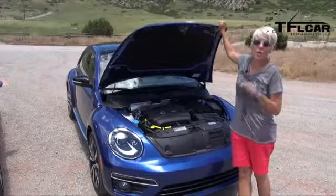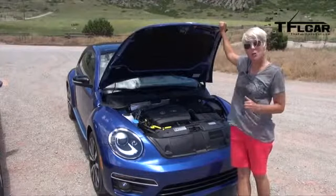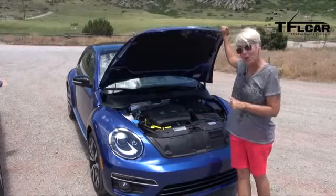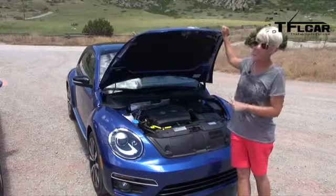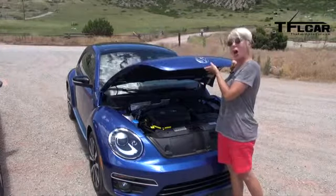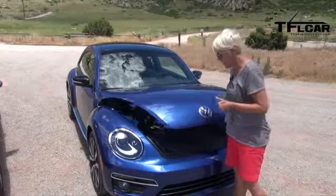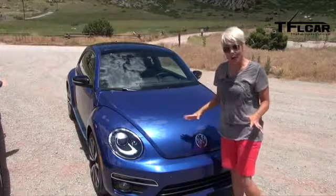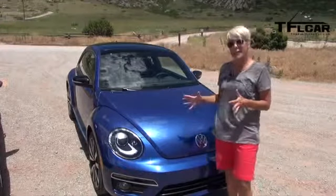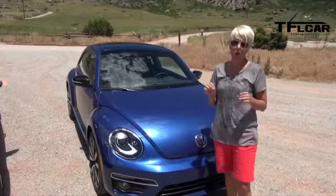Volkswagen has given us a 2-liter turbocharged inline 4-cylinder engine that's good for 210 horsepower and 207 pound-feet of torque. Now, power is going through the front wheels via a 6-speed DSG automatic. Yes, I'm going to say it, it's an automatic transmission, but a manual is available, so that is a good thing. Now, style-wise, what I really like about this Volkswagen is that it has a few different little cosmetic touches that really make it the R-Line model.